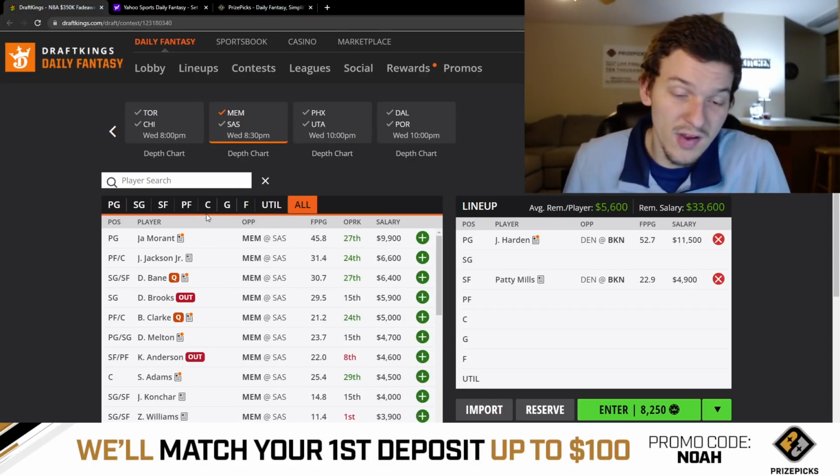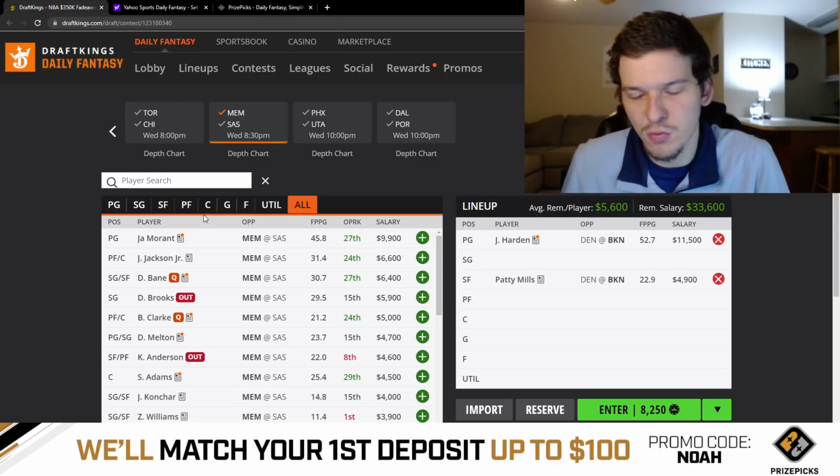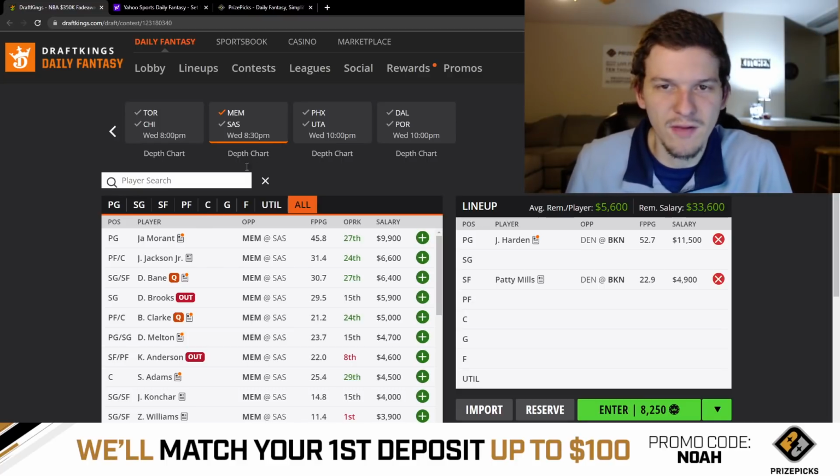The rest of Memphis, I'm not too excited about, especially if Bane and Clark both play. Then it takes all the value guys out of play. It's really just Ja that stands out for Memphis, and that's probably it from the Grizzlies.